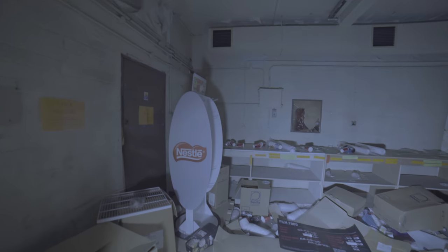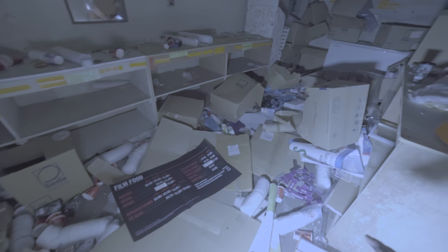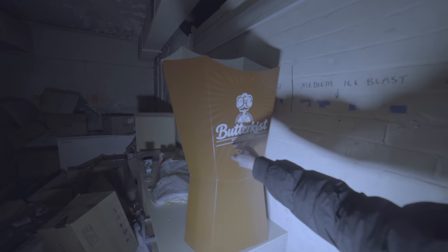Stock room. Things for drinks, putting on top of your drinks, and Ben and Jerry's ice cream, butter kissed, wow. So, there's a freezer at the end of the room, but there ain't gonna be anything in there, is there? Lots of Ben and Jerry containers.